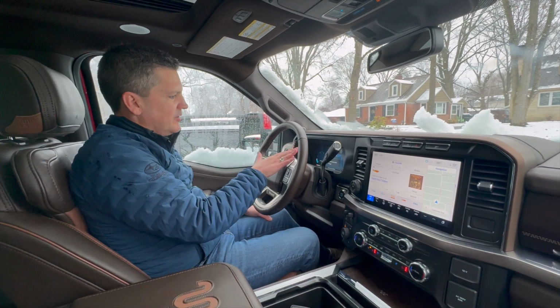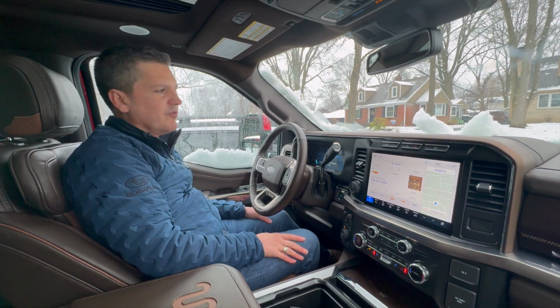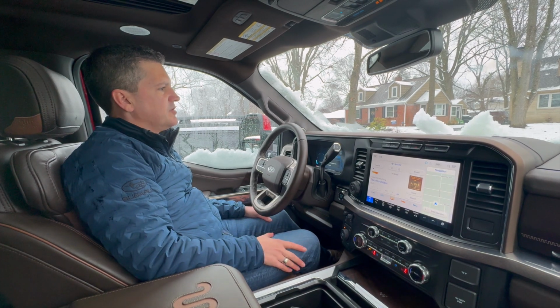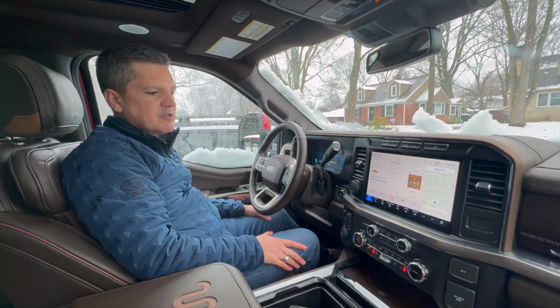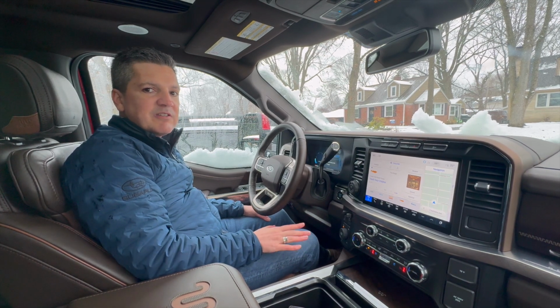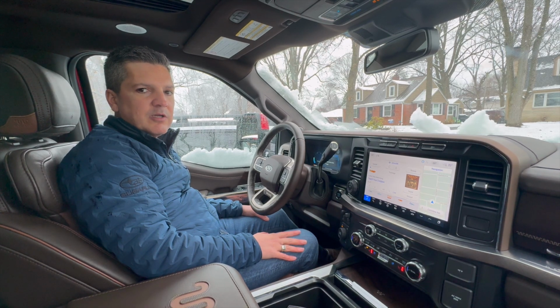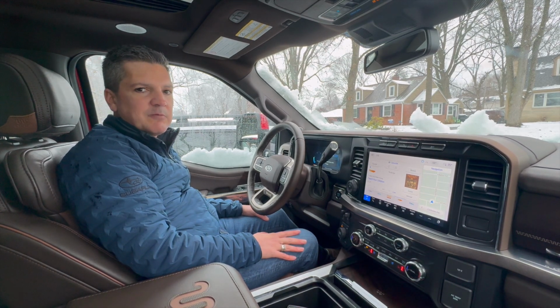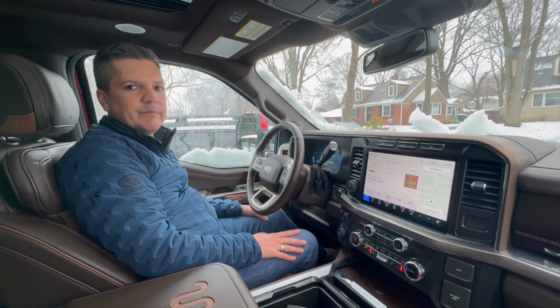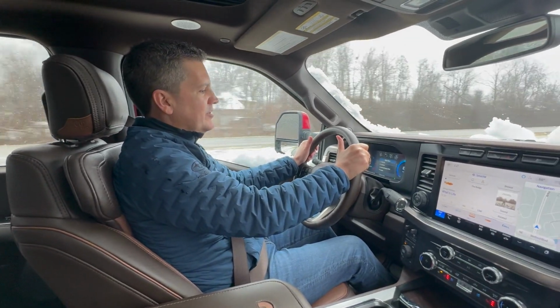You've got the flat screen instrument cluster here, very easy to read, very easy to use, and a heads-up display up above for the speed and for navigation and the safety systems. So pretty much everything you need here. And it also does come with all the safety systems that you really need. It's got lane keep assist, blind spot warning, rear cross path detection, automatic emergency braking, and adaptive cruise control.